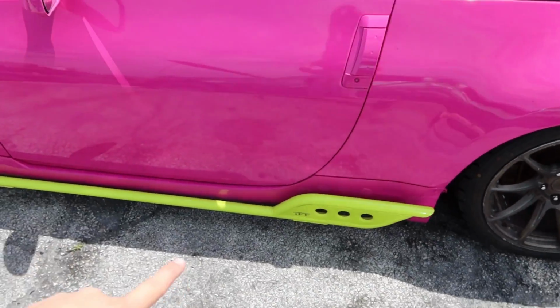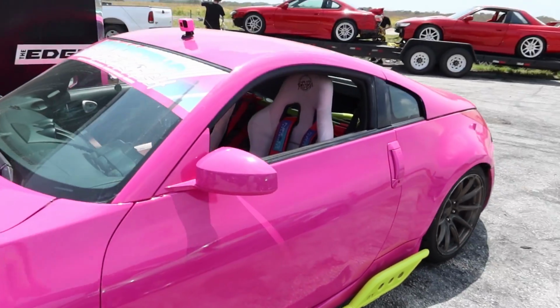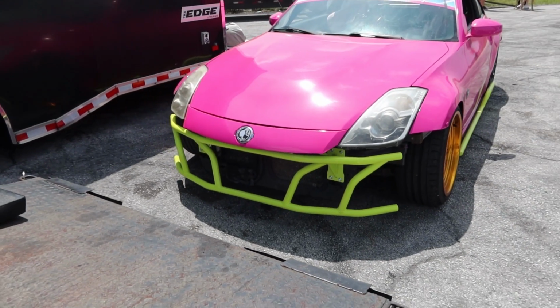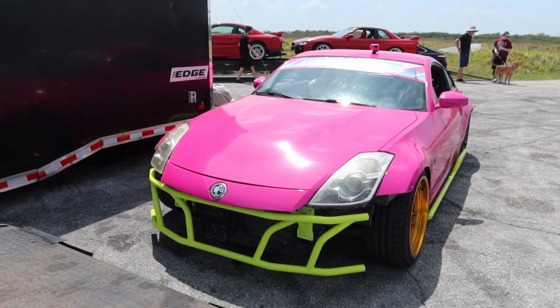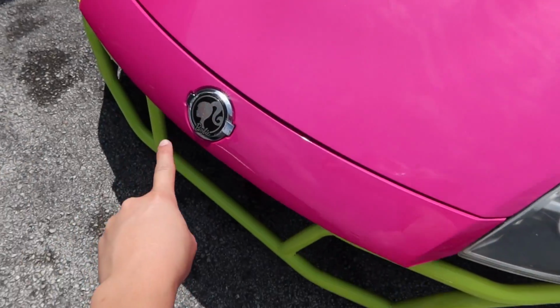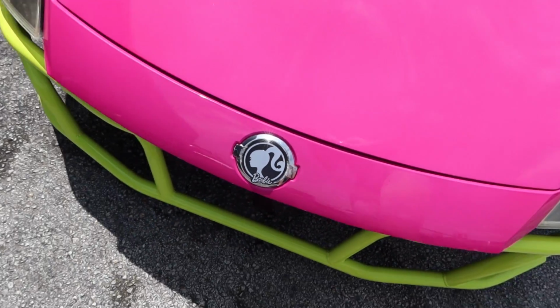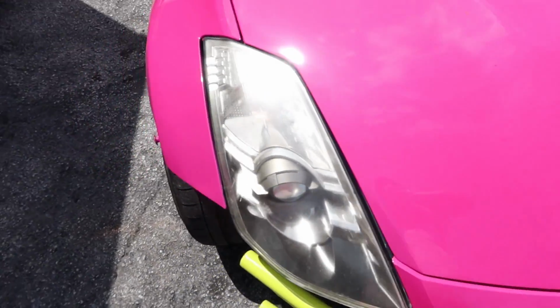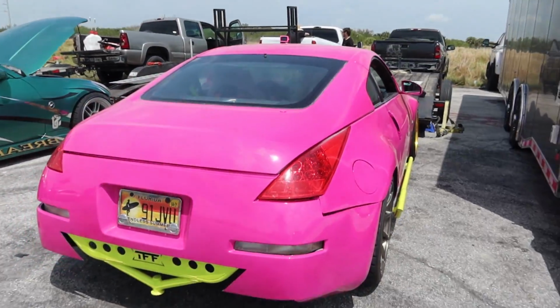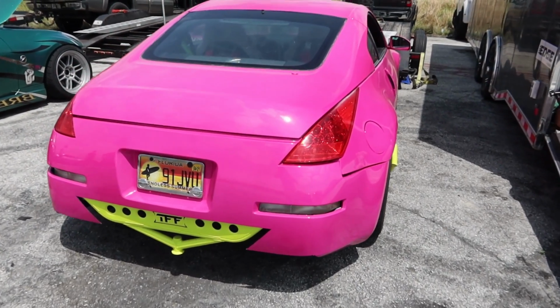Oh, and the bash bars, yeah, those are definitely probably gonna get some marks on them today, especially the front one. I don't know if you remember my last video here, Adam and I crashed twice into each other. Of course, we can't forget that custom Barbie logo. Hopefully she isn't going anywhere today. Oh, the car looks so good. Here's the car, pre-compound, fresh paint, fresh bash bars.